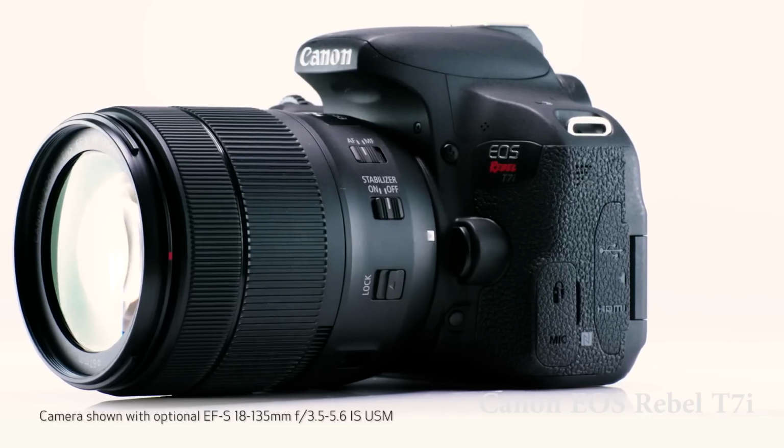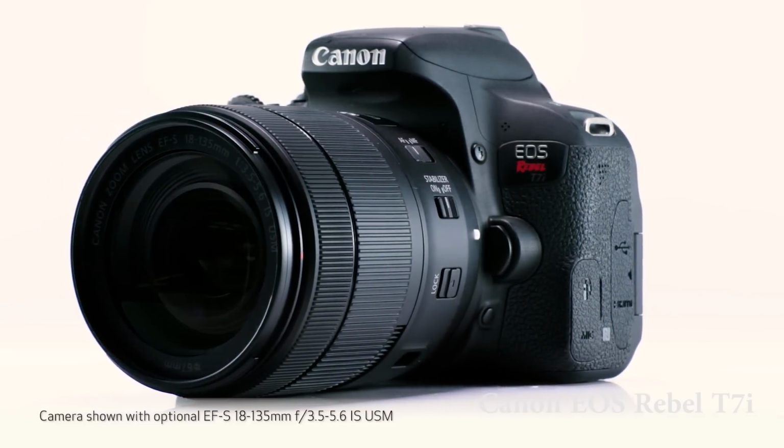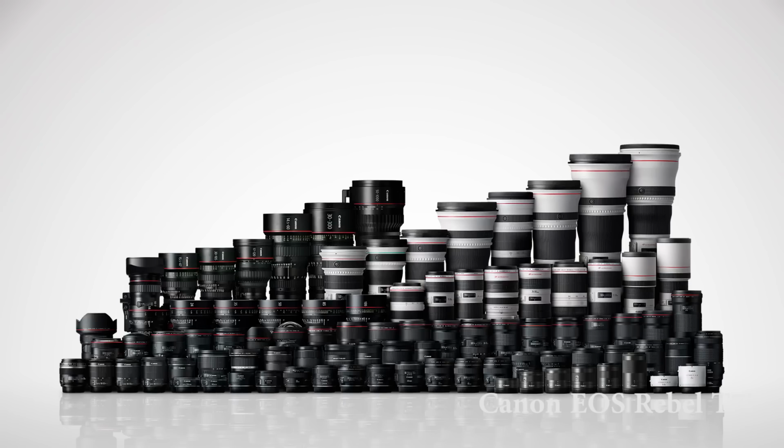Hi, I'm John Lorenz, trainer for Canon USA. If you've wanted to step up to the flexibility of interchangeable lenses in your next camera, this may be the time. I'm here to introduce the Canon EOS Rebel T7i, a significant leap if you've been working with compact cameras or smartphones. The Rebel T7i accepts over 70 different Canon EF and EFS lenses, so no matter where your interests take you, this camera and its lenses will support you.